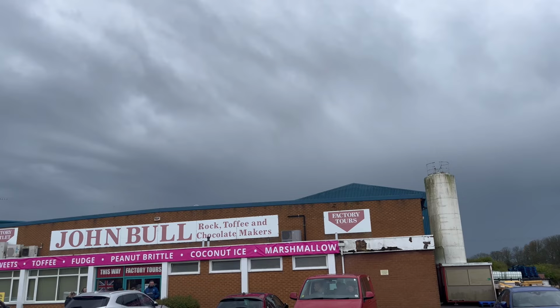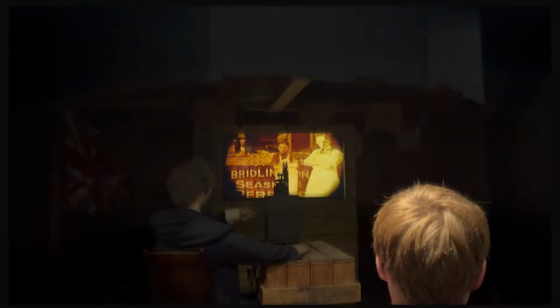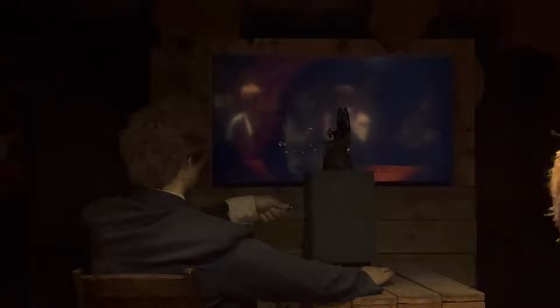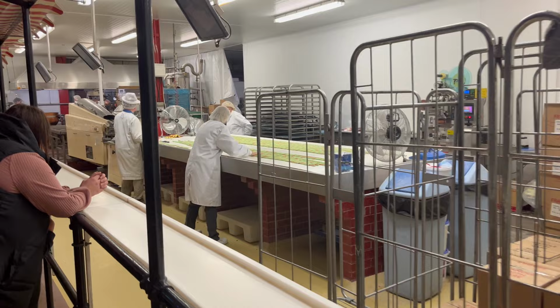Let's go inside. Hard-boiled sweets. So let me get a picture of you. Absolutely amazing how they can roll these things.